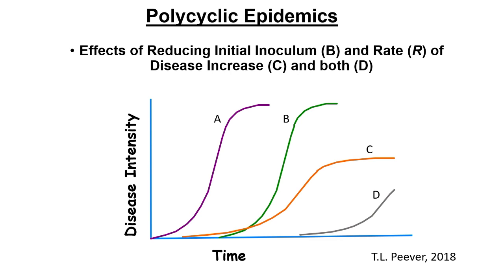In epidemiological theory, again, looking at disease progress, the amount of disease here, time here, and let's just imagine we're in one growing season. The A line, or purple line, is if we do nothing. Okay, you can see the disease starts earlier. If we only reduce the amount of overwintered inoculum, disease reaches the same level eventually, but the onset is delayed. And this could be really important if you consider that window of fruit susceptibility.